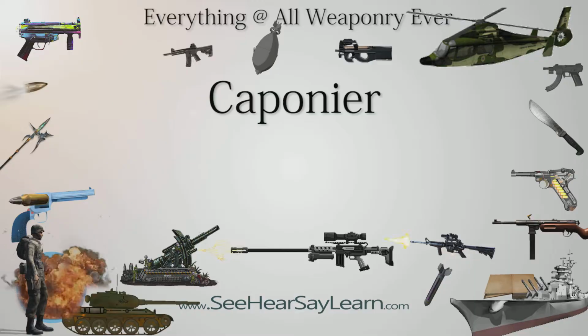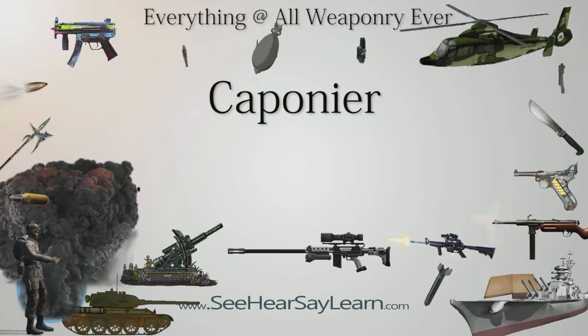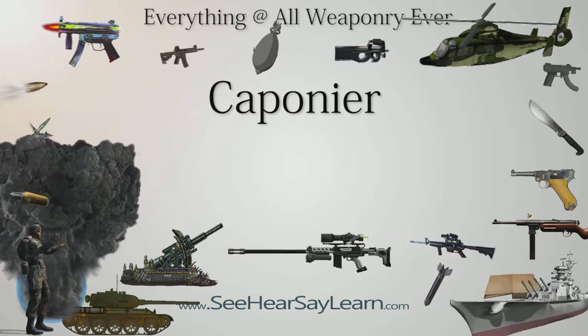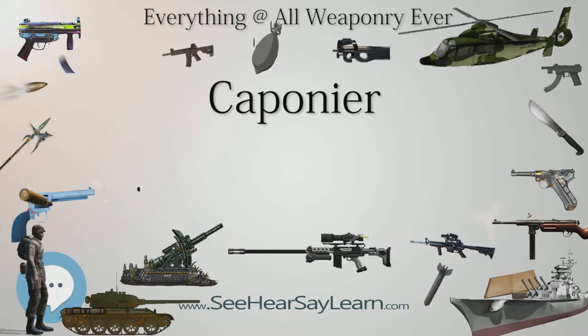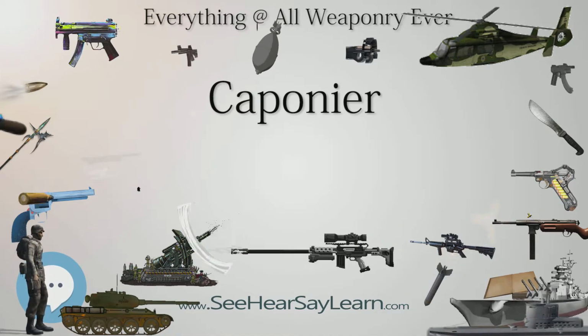A caponier is a type of defensive structure in a fortification. The word originates from the French caponier, meaning chicken coop. A capon is a castrated male chicken. In some types of bastioned fortifications, the caponier served as a means of access to the outworks, protecting troops from direct fire. They were often roofless.